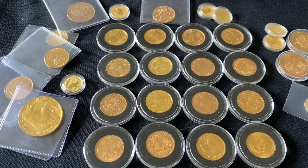Lately, especially on Instagram, I've been getting a lot of messages asking me how much this gold piece is going for. How much should I pay for this? There's a lot of confusion around gold, especially fractional gold. So I'm going to break that down, and I'm going to break it down in a way that's going to make a lot of sense.